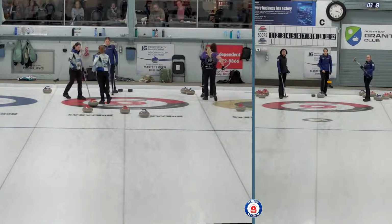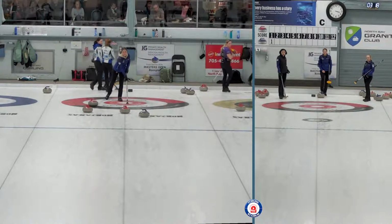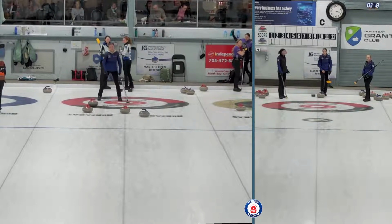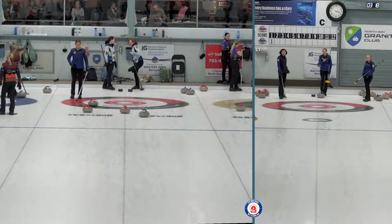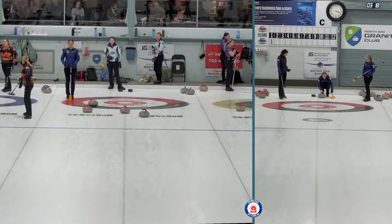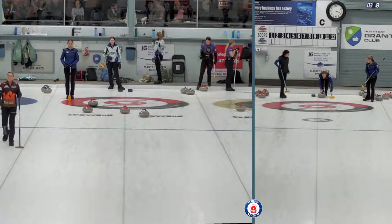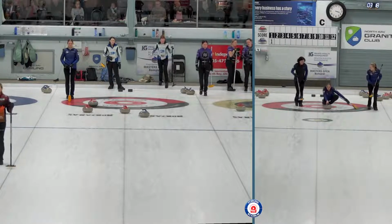I stand corrected. We're a little later getting started than I thought. I thought we were still looking at the first end. This is the home end, actually. We missed the first. So it was Cousins picking up a single point in the first end. That is why Burns has the last rock here as we play the second. Still working on getting our graphics up and running as well.